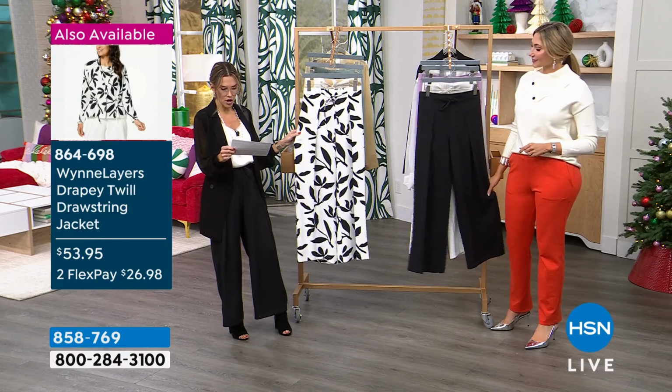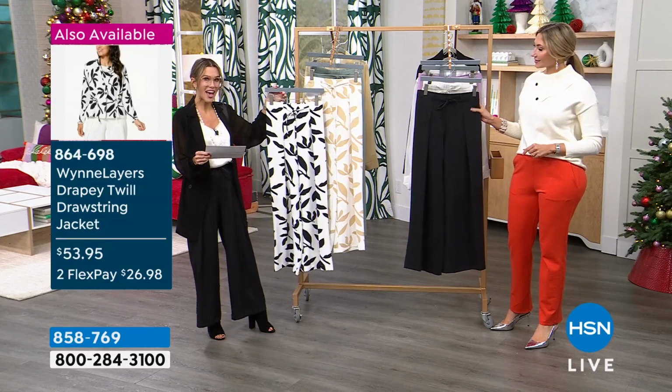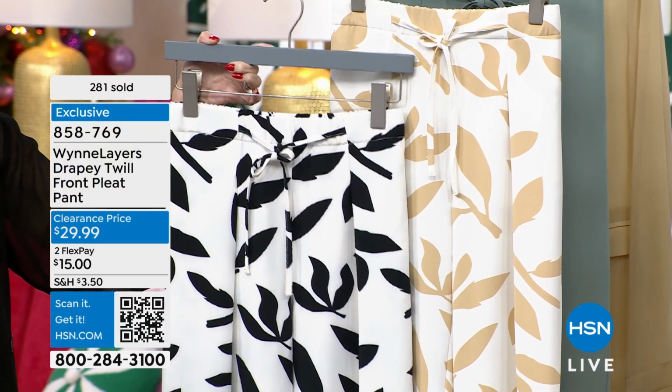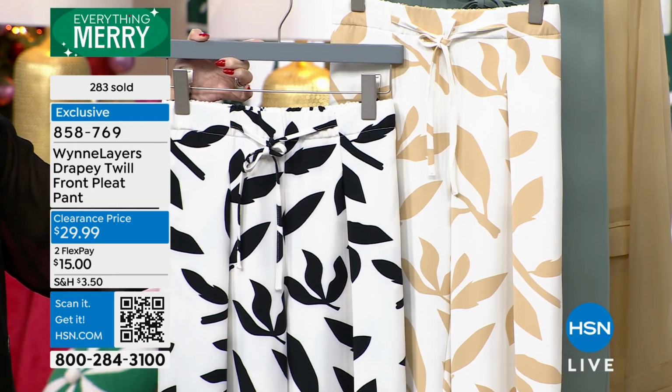This one is the one that we call the black cloud combo. You saw Carol wearing the almond cloud combo. They come in extra extra small all the way through 3X, so full inclusive sizing, and you can customize the length: 27 inches on the petite inseam, 30 for average, and 33 for the tall.